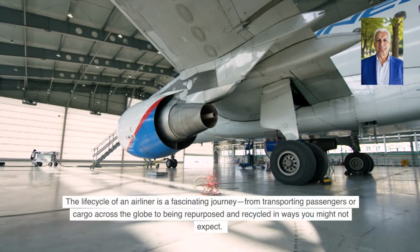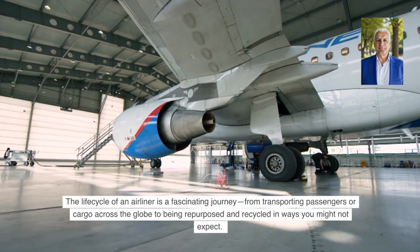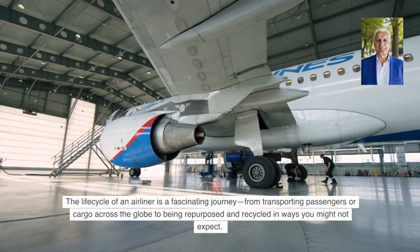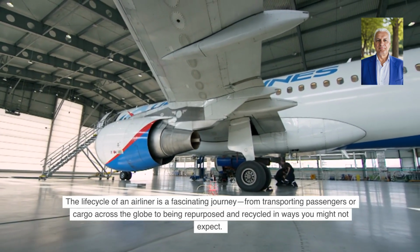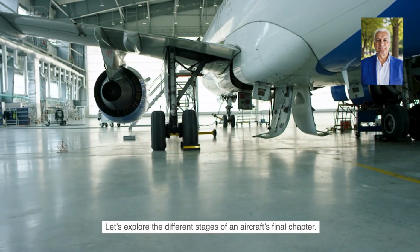The life cycle of an airliner is a fascinating journey, from transporting passengers or cargo across the globe to being repurposed and recycled in ways you might not expect. Let's explore the different stages of an aircraft's final chapter.